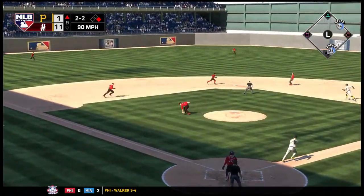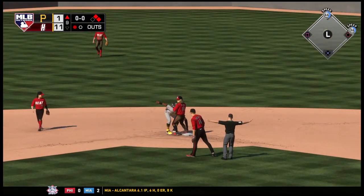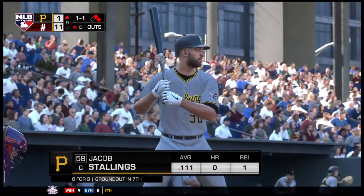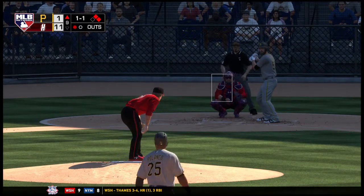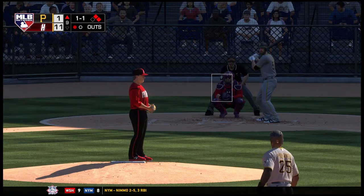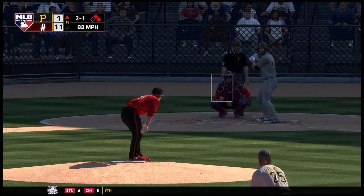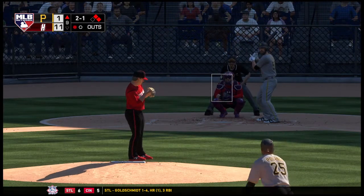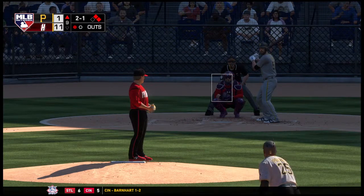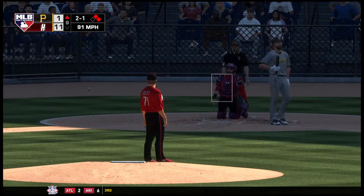A bouncer to the left side. Reined in. And it's not in time as he's in well ahead of the throw. Jacob Stallings will be the next hitter. He was retired via the ground ball last time up. And that misses. 2-1. A time to start making some quality pitches. He finds himself in a tough spot behind in the count with guys on base. All even now, 2-2.